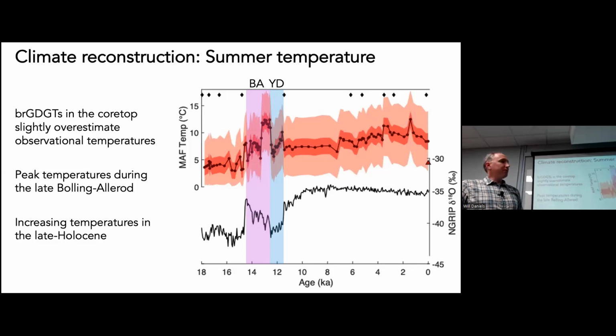The third and perhaps most interesting point here is that throughout the rest of the Holocene, the climate was warming. So we have increasing temperatures through the Holocene. And if you contrast that with Greenland, we see cooling temperatures over the Holocene here. And I'll come back to this because this was a really surprising result. In most places in the Arctic, temperatures have been cooling over the Holocene. And so to see a site that's warming, it was very surprising. And I'll come back and touch on that in a second.